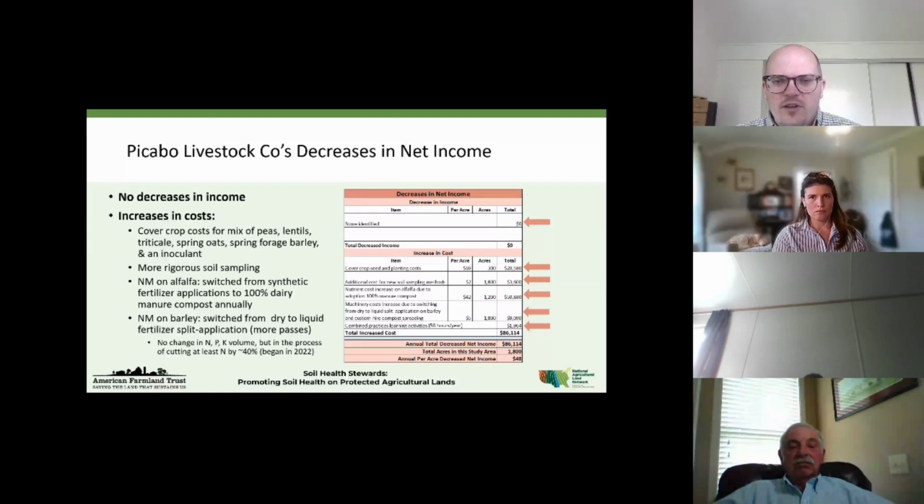And then finally, a learning cost. They spend about 50 hours a year learning about these practices, and it's something we'd like to include because it is a transition, and it takes a while to learn about these practices and change how they're doing things.